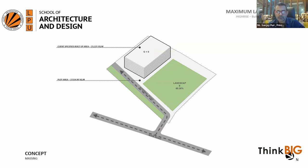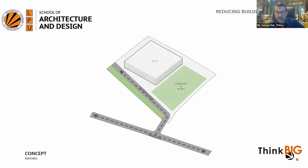If we were to build a six-story building, this would have been the result. You would have had more than 60% of the site as landscape space. But then you don't build a university which is so high. You'd like to keep a university with less vertical circulation and more horizontal. So we decided to bring down the floors. But when you bring down the floors, you get a much larger floor plate. So the landscape reduces to 46%.